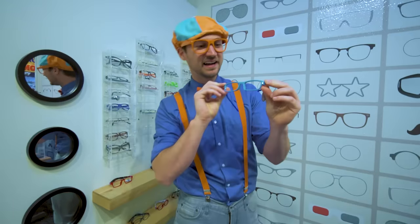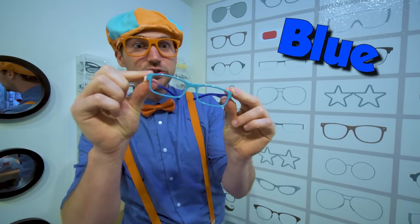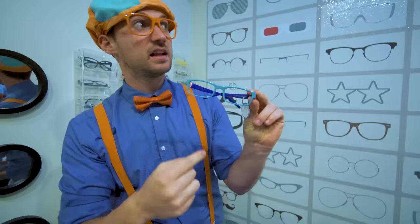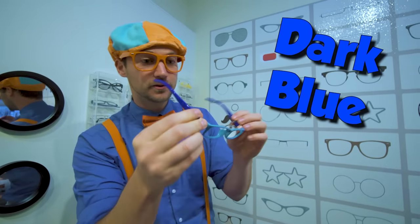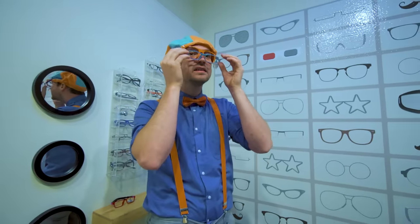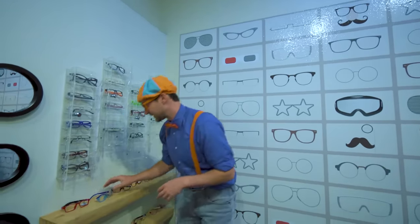Let's do these ones. Yeah, see? They're the color blue. Well, this is light blue, and this is dark blue. Okay, there we go. How do I look? I can see really good now. Okay, I'll put them back, because I only need one pair of glasses. Okay, that was pretty fun going to the eye doctor.